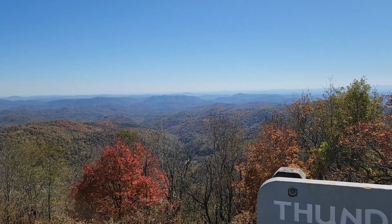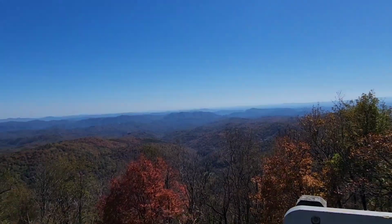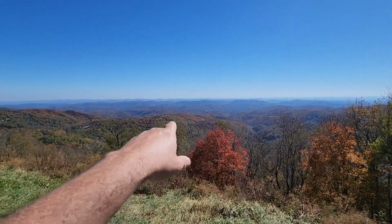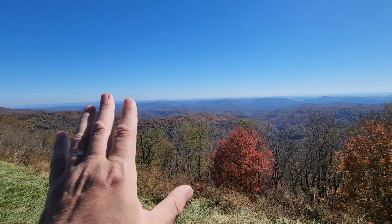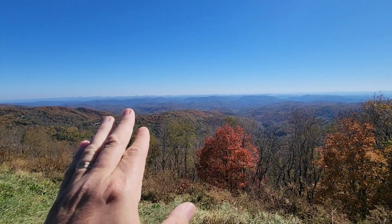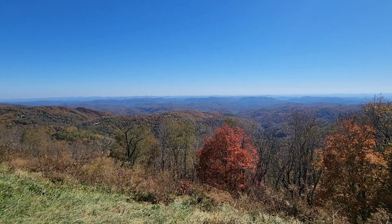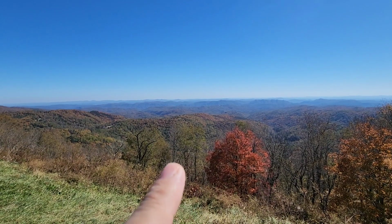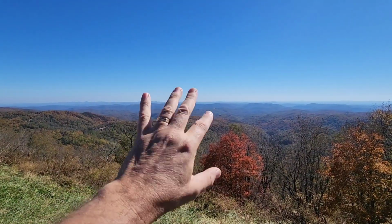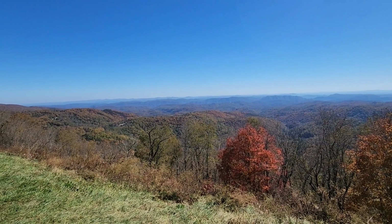Back up so you can see more of that. Look at that. You see the reds and oranges in there. Now this, I've taken you here before, and this would have been the fictional area. If you watch it, I highly recommend you watch this show. It's Outlander. This would have been Fraser Ridge, the area where Fraser Ridge would have been in the books.